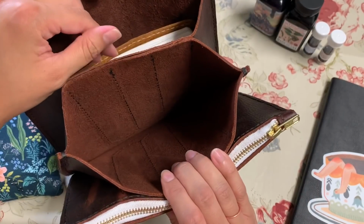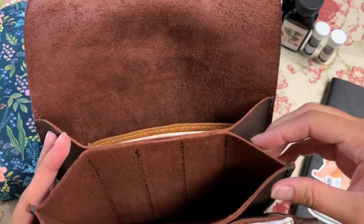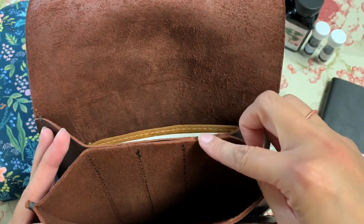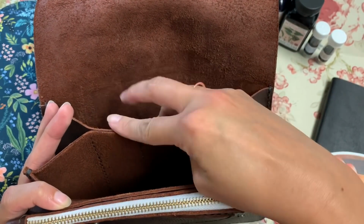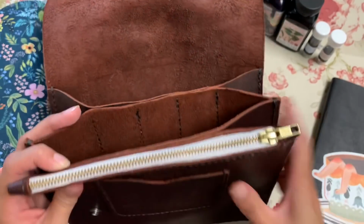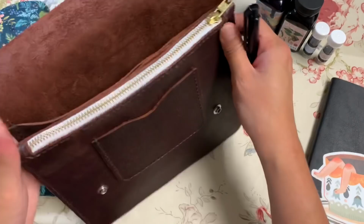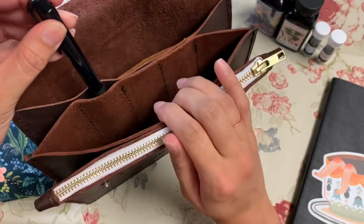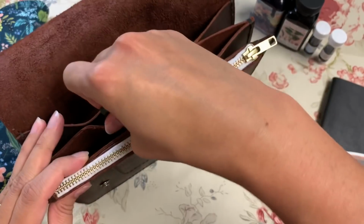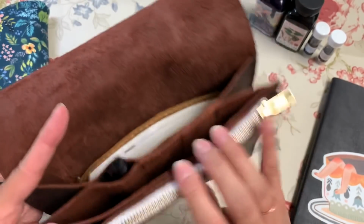What is really cool is that these stitched areas where the two compartments are joined are actually slots, so you can put pens in there. These are a little bit tight for my TWSBI. Like, I can get my TWSBIs in there, but they're very, very tight. So a smaller, thinner pen, like this Uniball Signo, will fit great. So a thinner pen will do awesome.